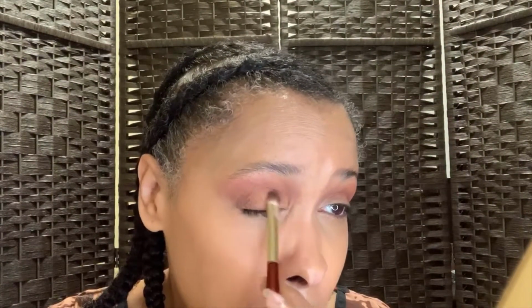And next, I need a flatter brush. So I'm gonna take this BK brush right here. I don't know what it says. But I'm gonna take this shade and put it on my lid. Ooh, look at that. It makes the Aries in me so happy. It looks like I'm putting a fire flame on my eye. Ooh. How pretty is that?